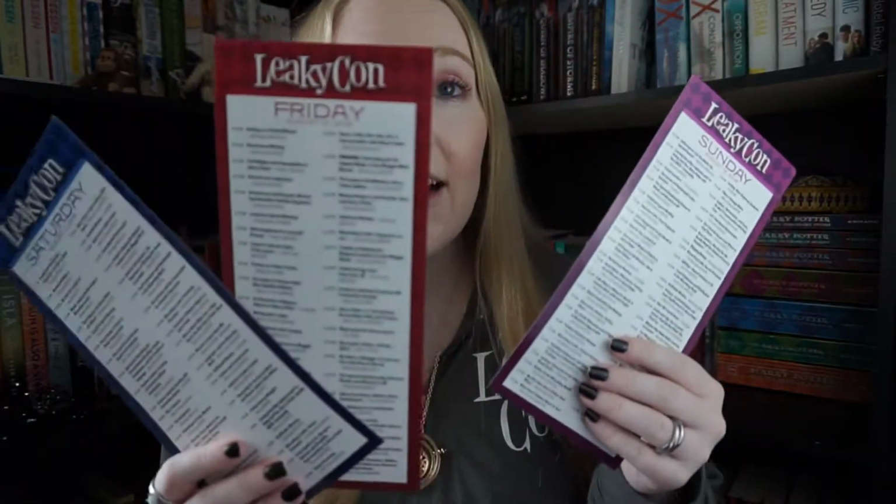And then I am also a very scheduled person, so this was really awesome to receive, and it is just all 3 days laid out on separate little cardstocks, and it's the entire schedule front and back. So that was really great and awesome, and I'm so glad this was in the welcome package. And then there's also just a little advertisement for Leakycon next year. There's going to be 2 next year at Dallas and Boston, so I'm hoping I can go to one of them.